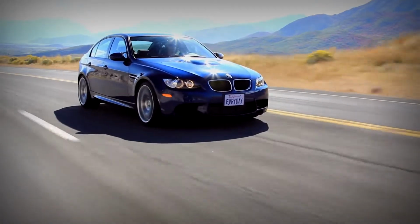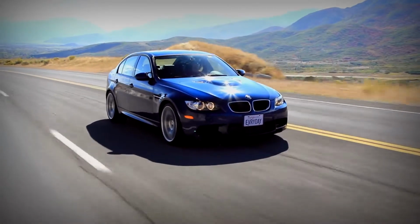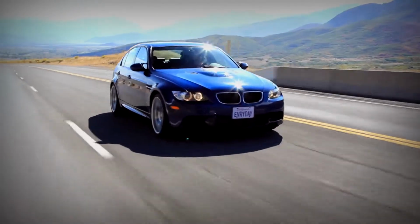I can see why BMW makes you pay a premium for this car. It sucks, but just bite the bullet because you're going to be happy.